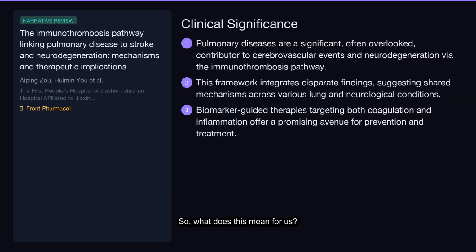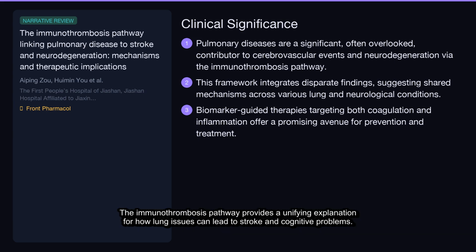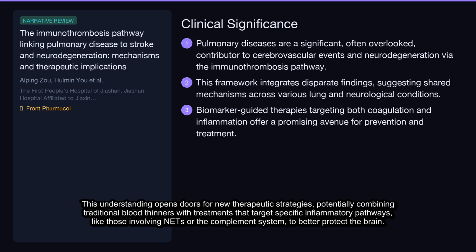So what does this mean for us? This review strongly suggests that we need to consider lung health as a critical factor in brain health. The immunothrombosis pathway provides a unifying explanation for how lung issues can lead to stroke and cognitive problems. This understanding opens doors for new therapeutic strategies, potentially combining traditional blood thinners with treatments that target specific inflammatory pathways, like those involving NETs or the complement system, to better protect the brain.